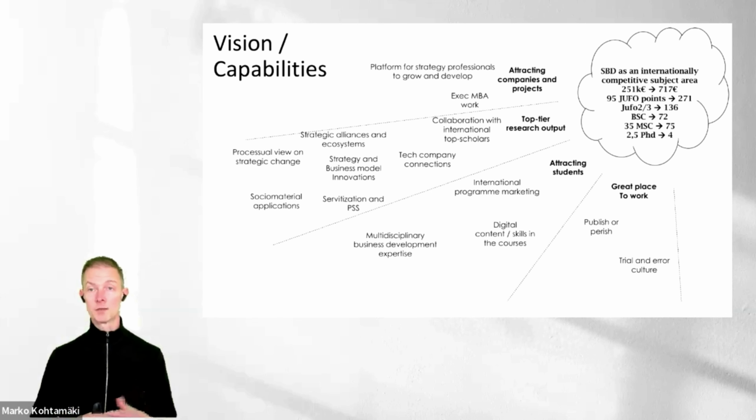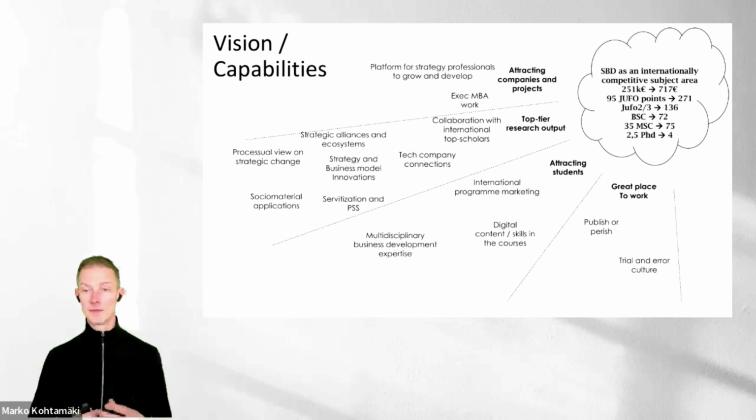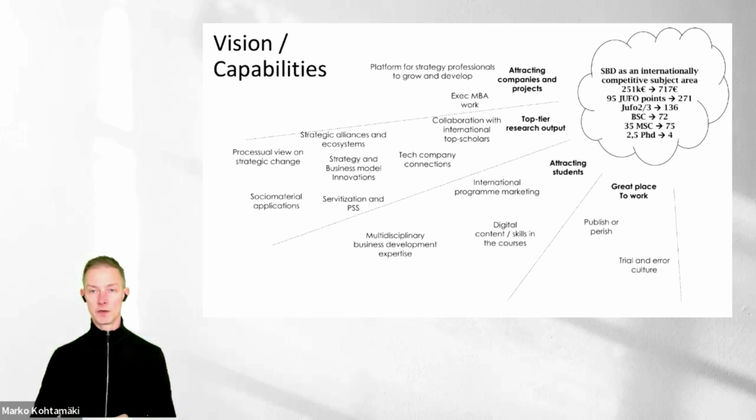And then in terms of attracting companies and projects, a platform for strategy professionals to grow and develop is one of our central targets, and then our activities and processes and work in the executive MBAs, that MBA program of University of Vaasa, which we are constantly collaborating and working with. So this is a very brief example of how we see the vision and capabilities of our strategic business development subject area.